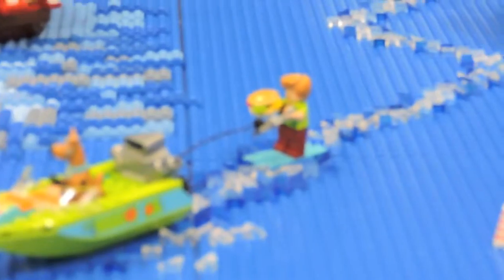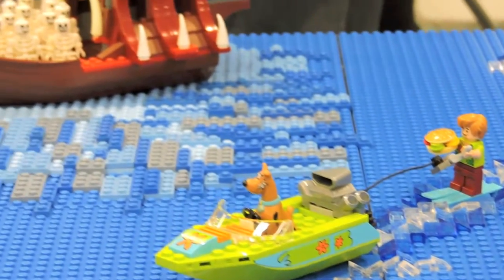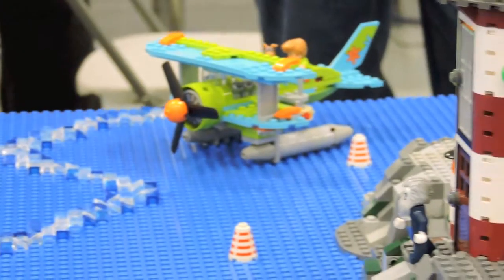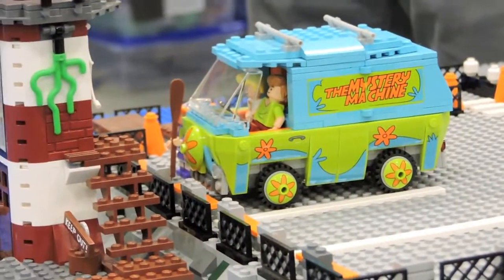I've never seen anything like that before, but it's really awesome. And there we got, yeah, the water skiing, really funny. And then a skeleton army ship at the back. And there's, yeah, another Scooby-Doo plane set, the lighthouse. I really like that set. And the mystery machine.